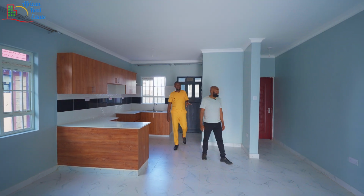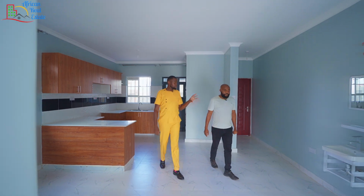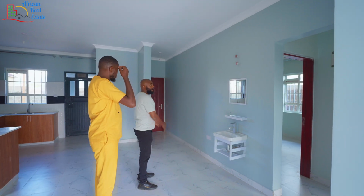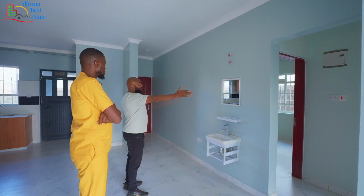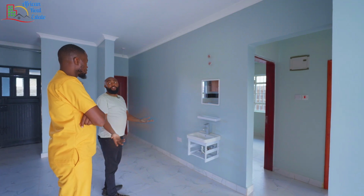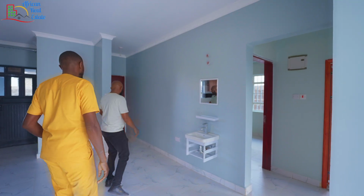As you said earlier, this is a 3-bedroom with 2 en suite. So these are how the bedrooms are arranged. You have 2 bedrooms on this side, and you have your master directly on this side. We can start with the master.